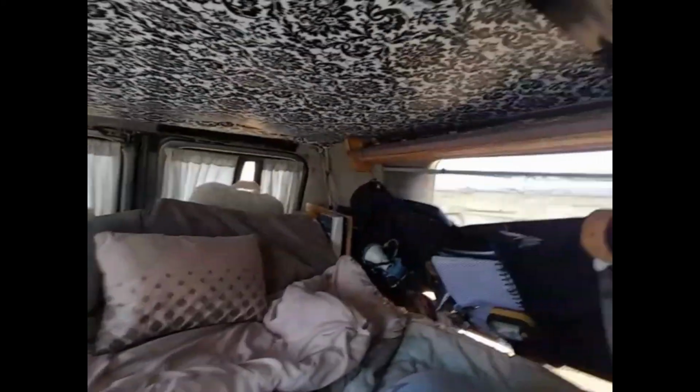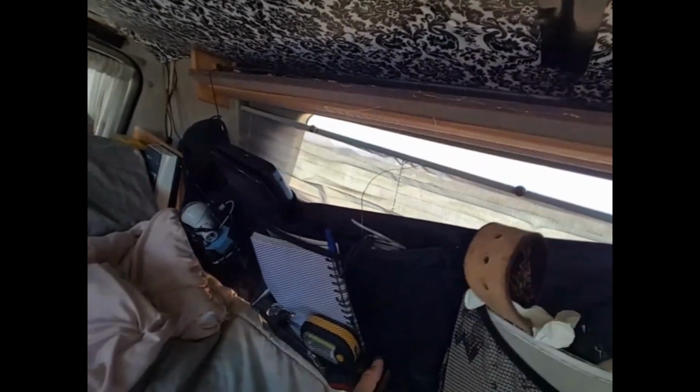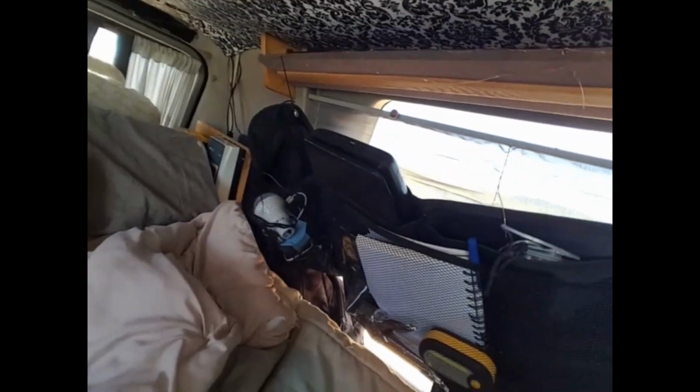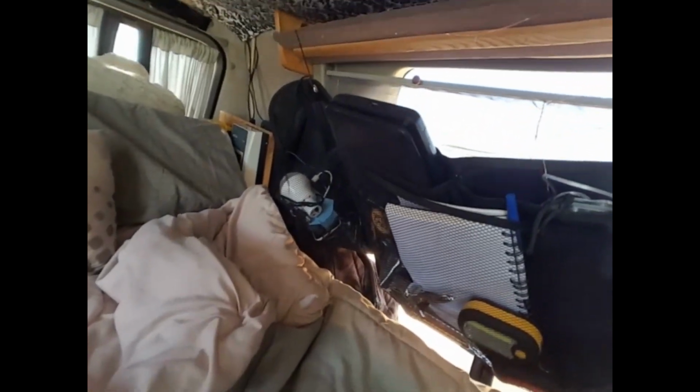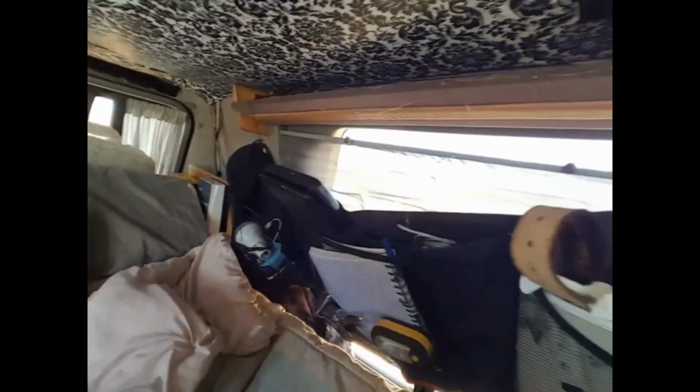Same with the other window. We put this on there. I think it's like a trunk organizer. And man, it's just got everything in it. It's crazy right now. We just loaded up. I want to clean it out, but then I wonder, cleaning that out, where am I going to put all that stuff? So I just leave it in there.